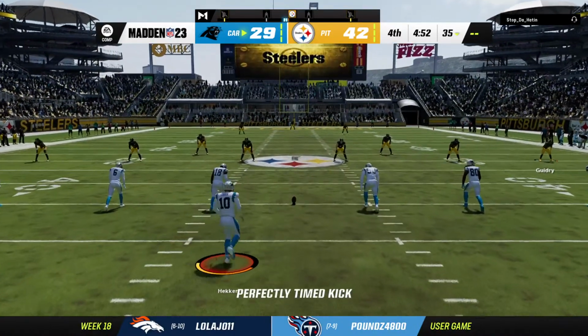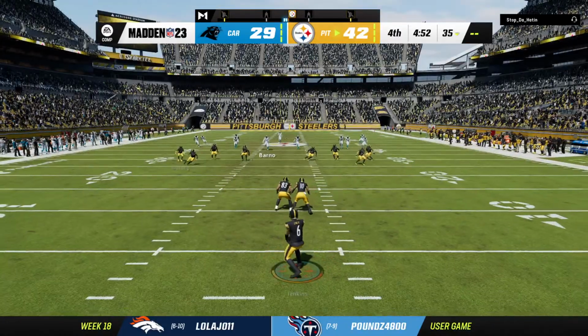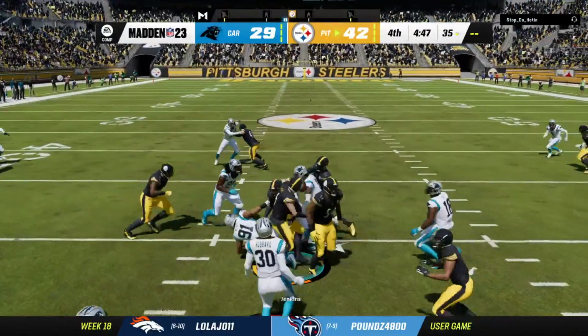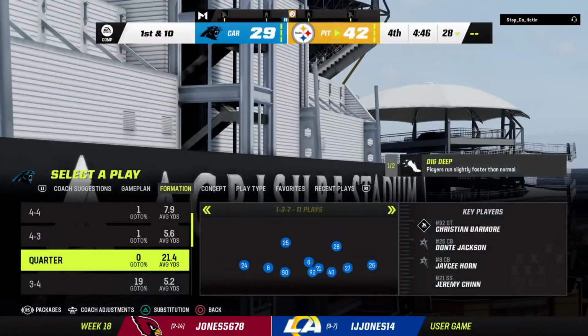The Carolina kick team is out there ready to go, and they kick this one away. This will be fielded inside the 5. And he's up across the 25 and down at the 28.